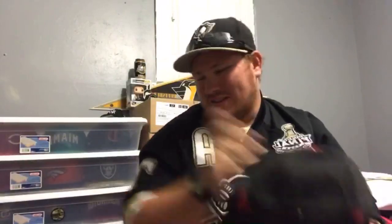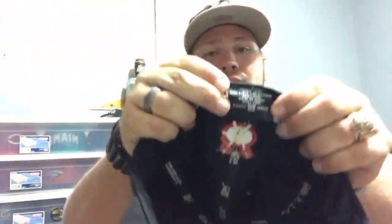This one is a bit tight, but nothing a hat jack can't fix. The reason it's tight, though, I'm perfectly okay with, is because it is one of the old Made in USA wools.